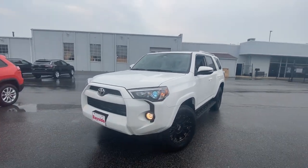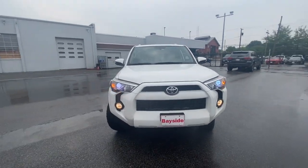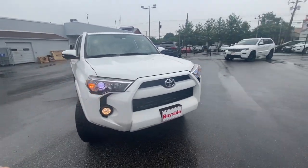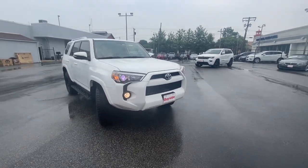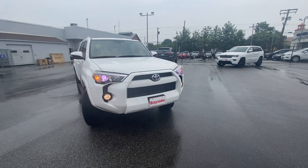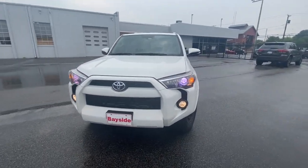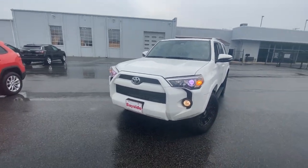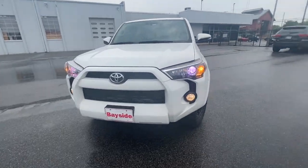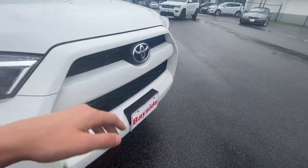Along the front, you have your standard SR5 front grille. The reason I say standard SR5 front grille is because Toyota likes to change the front end and the overall design of their vehicles based on the trim levels. If you look at the Camry, the XLE, the LE, and the XSE, and other models are different in the front end. They're very subtle changes, but they are different. The 4Runner is no exception. As you can see, this one is the SR5 with the standard SR5 grille.